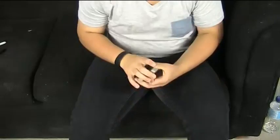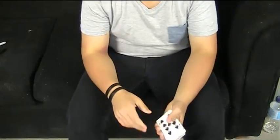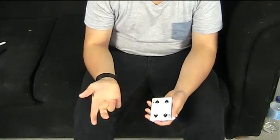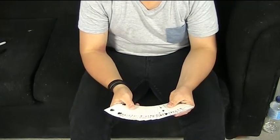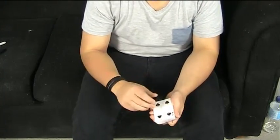So to start this trick off, you're actually going to go up to your spectator and say, hey mate, would you like to see a card trick, and introduce yourself. And now what you're going to do is have them select a card. So you simply go ahead and say, to start off, like many other card tricks, I'm going to get you to reach in there and select a card. We're going to do it a bit different today. We're going to, I guess, spice things up.